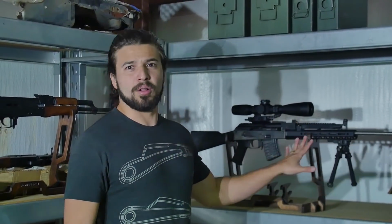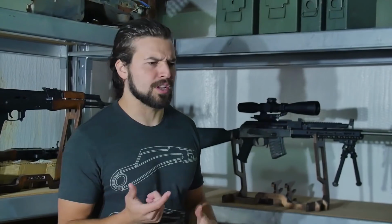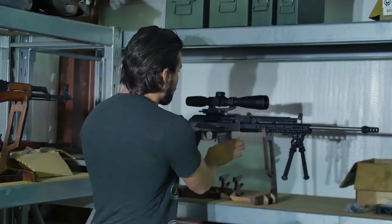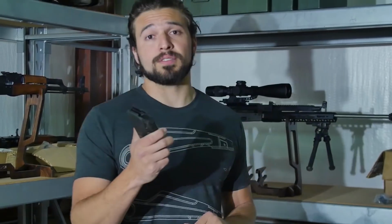That's the number one question we're getting with this thing: why the hell take what's supposed to be a pretty accurate intermediate rifle round? People are saying, oh, well, 6.5 Creedmoor is better. Yeah, it's because it's 308. It's a bigger round. This fits into a standard 5.45 magazine, which I actually think is pretty damn impressive if you think about it.